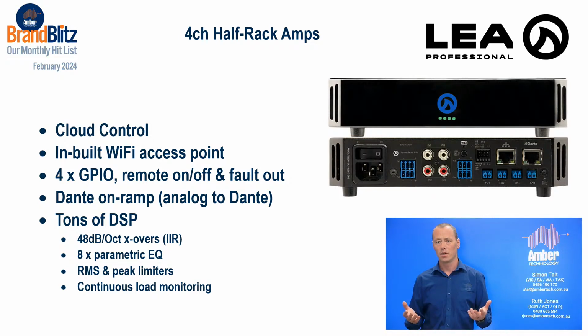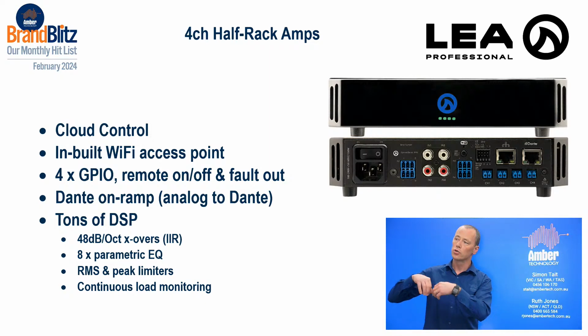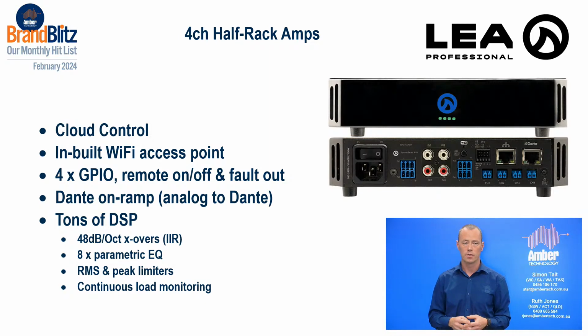GPIO, enough GPIO that you're ever going to need on a small 4-channel amp. We can remotely trigger the amp on and off through one of those pins. One of those pins is a dedicated fault output if there's ever any faults, and we've got 4 GPIO pins that we can use to be triggered by or trigger external devices to do things.